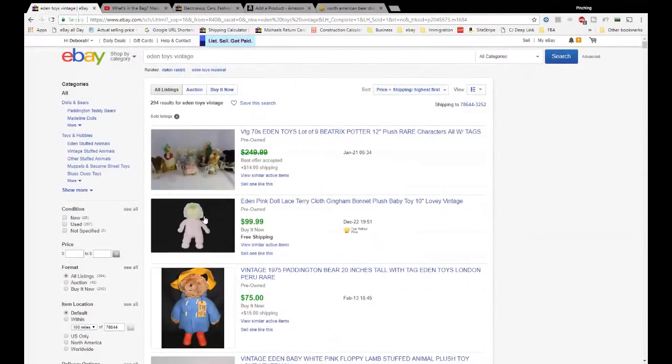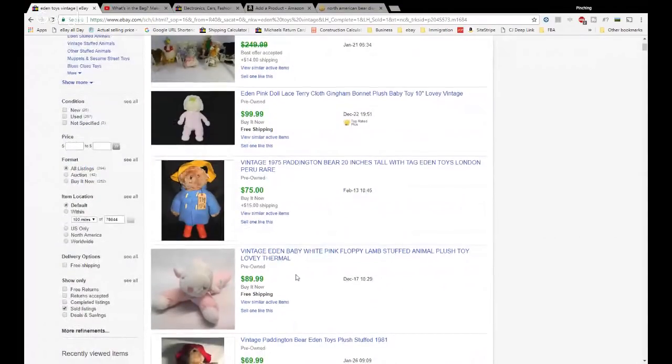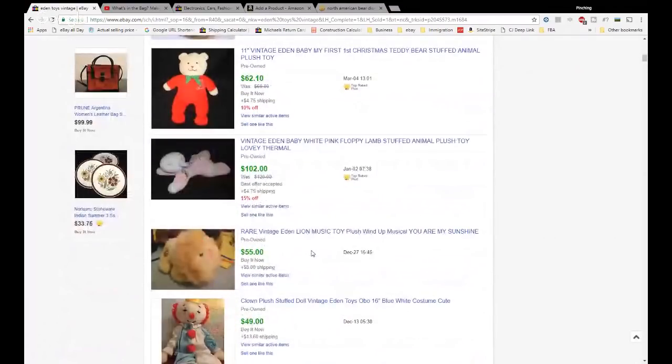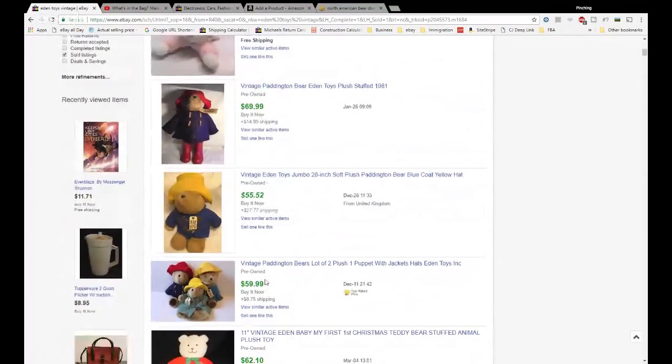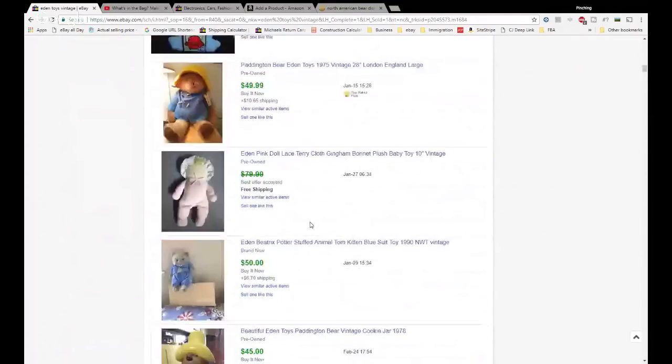So here's some vintage Eden. This is the dolls. And here's Paddington Bear. Here's a little stuffed lamb. Their tags are really easy to spot. So it looks like you want to keep an eye out on these little stuffed lambs by Eden Baby. And I've sold Eden Baby items before. I've actually sold a similar doll like this.